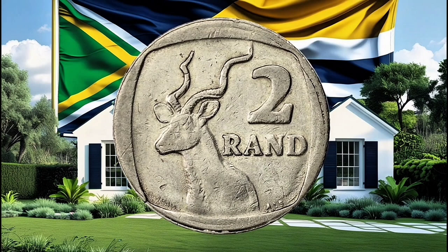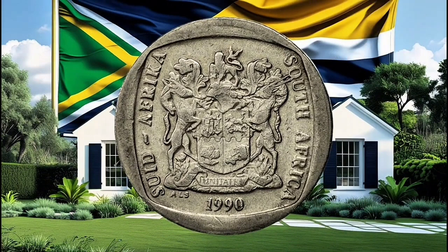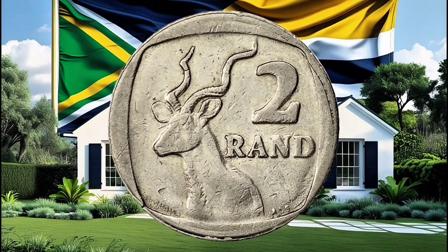In recent auctions, a shocking revelation. Here comes the most exciting part: the value of this coin. While regular 2 Rand coins may be worth just a few dollars, the ultra-rare versions of the 2 Rand coin have recently sold for as high as $8 million. Yes, you heard that right. This insane value is due to: one, its historical importance, minted during the crucial transition of South Africa's history; two, limited surviving pieces in mint condition. The best preserved ones are incredibly rare; three, collector frenzy. Coin collectors and investors worldwide are paying millions to own a piece of history.